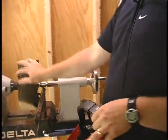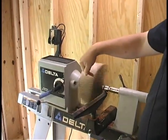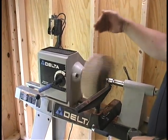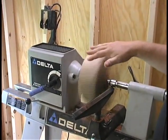Again, I don't think this is very loud, you may think it is. But as you can see through the blank here, it's like a strobe. That means you're cutting mostly air. So it's going to be a little choppy to start.